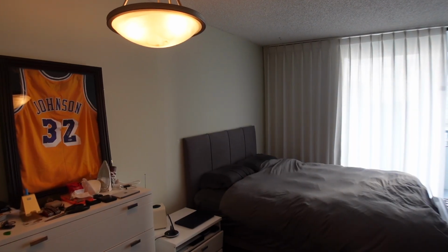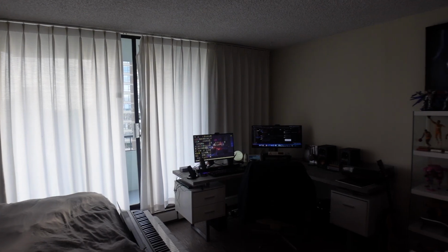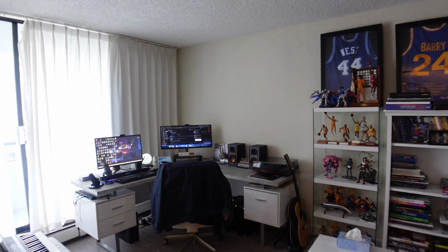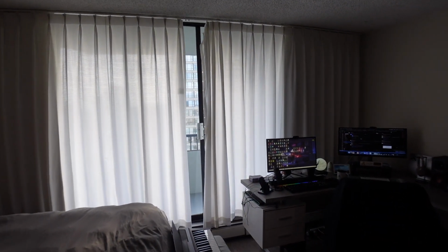Alright, so you guys have seen my bedroom now, right? And you guys have seen my desk area and my work area and my living room, right? So that's what it looks like. The last part of my apartment, which I haven't shown you guys, is the balcony. So let's go take a look at the balcony.